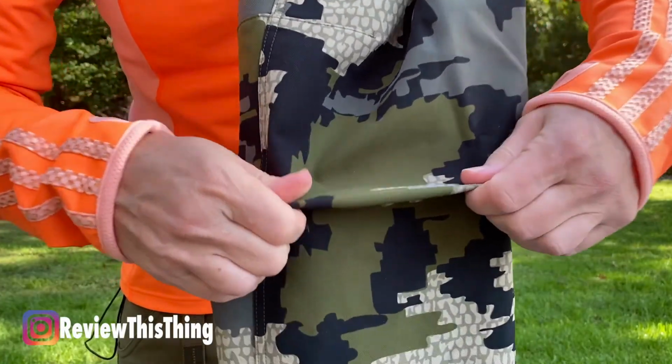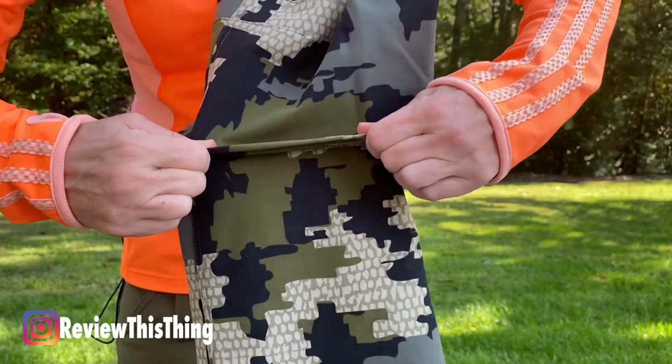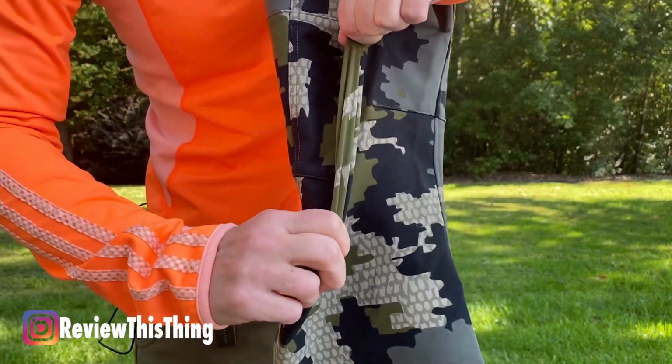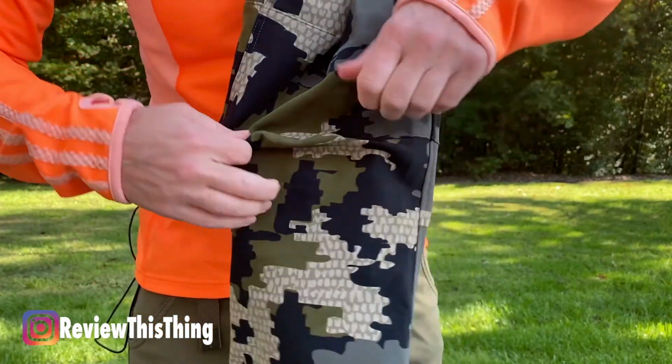The Attack pants are advertised to have a four-way stretch, so they're going to stretch sideways, and then you're also going to be able to stretch them up and down as well. You can see that there.